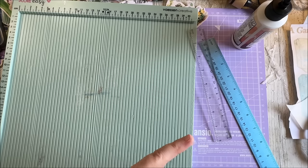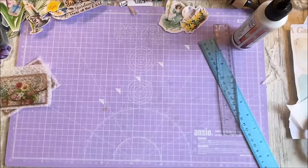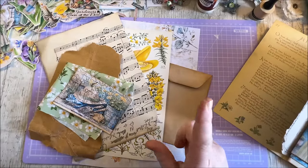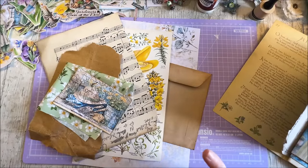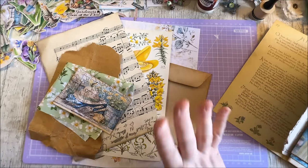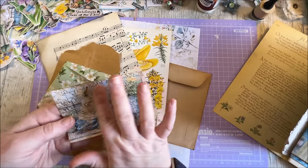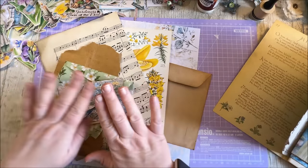Okay, so what are we doing? I'm just piling them up on the side, waiting for them to dry before I go and sew. Okay, so for the final idea that I want to show you today, I want us to make an envelope pocket kind of thing using my lovely debossed digital envelope Evangelist kit.